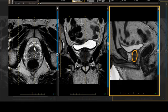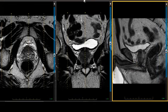Now, what else can we use to supplement our suspected diagnosis of a cancer and a PI-RADS 5, meaning it's greater than 1.5 centimeters. In fact, craniocaudal was well over 2 centimeters. And I would use the diffusion image. So let's go to it. I wouldn't use the dynamic contrast enhanced MRI.